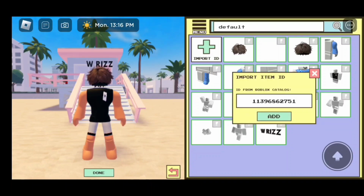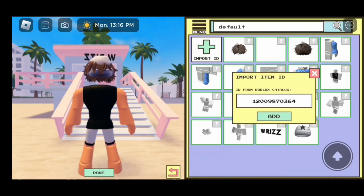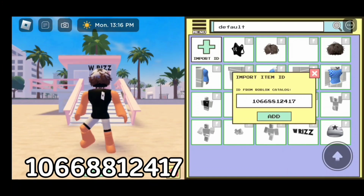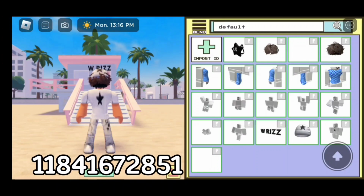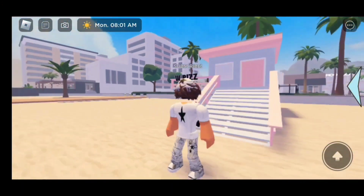For the hat, the code is 113-968-62751. For the star backpack, the code is 120-098-703-64. For the shirt, the code is 106-688-12417. For the pants, the code is 118-416-72851. For the headless head, the code is 134-082-579. And here's the finished look.